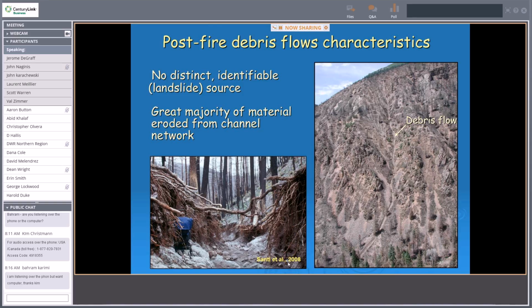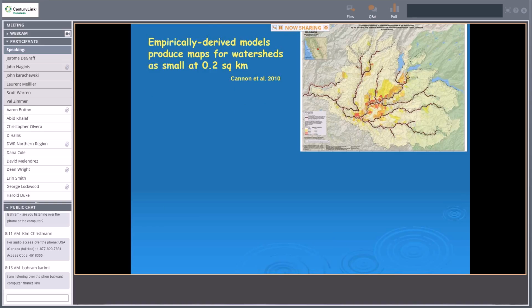A lot of this aspect of how much material comes from the channel network came from the study by Paul Santi and others in 2008. And here's a guy for scale just to show you in this cross-section how much material came out of just that part of that slope as a debris flow went through down the slope. So that put a whole different light on assessing post-fire debris flows.